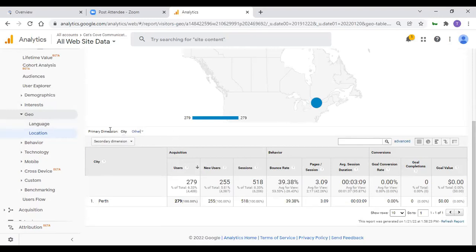So again, knowing that you have 1,000 visitors a day on your website is part of the equation, part of the proverbial battle, right? Obviously, that's super useful. However, knowing that of those 1,000 visitors, 800 of them are local is a far more useful thing.